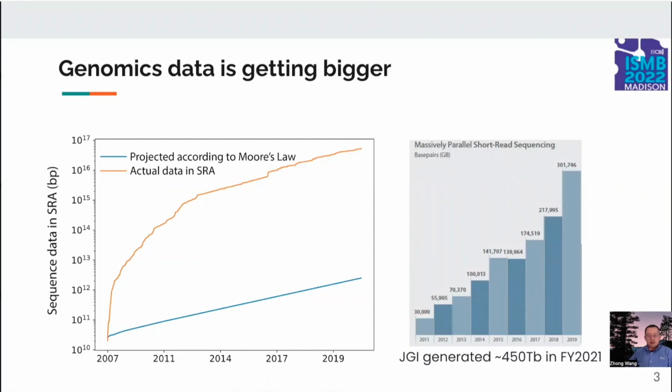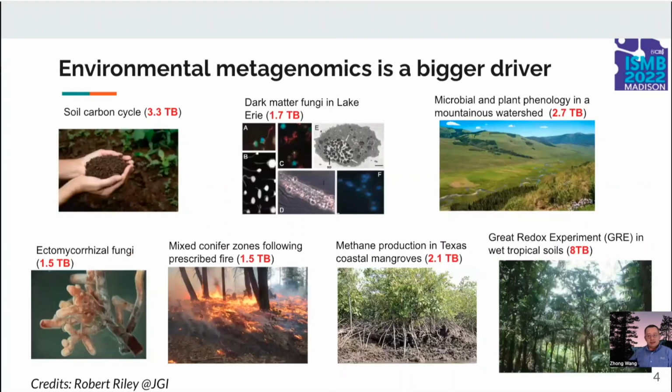I did a plot of the growth of genomics data in NCBI's Sequence Read Archive since the beginning of the next generation sequencing era. It grows exponentially at a rate faster than Moore's law. It slows down in recent years, but still exponentially. JGI alone generated 450 terabytes of data in FY 2021, most from plants and environmental samples. Not only does the total data volume increase exponentially, data from single projects are also getting monstrous.